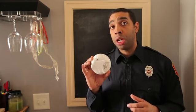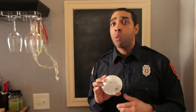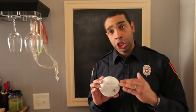Now you want to change the batteries in your individual detector about twice a year. I tell people when you change your clocks, change the batteries in your smoke detector. It's a good way to remember how and when to change the batteries in your detector.